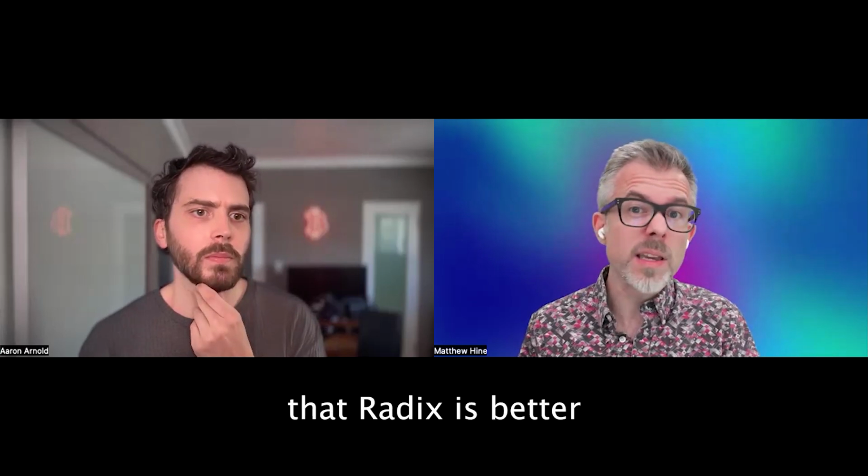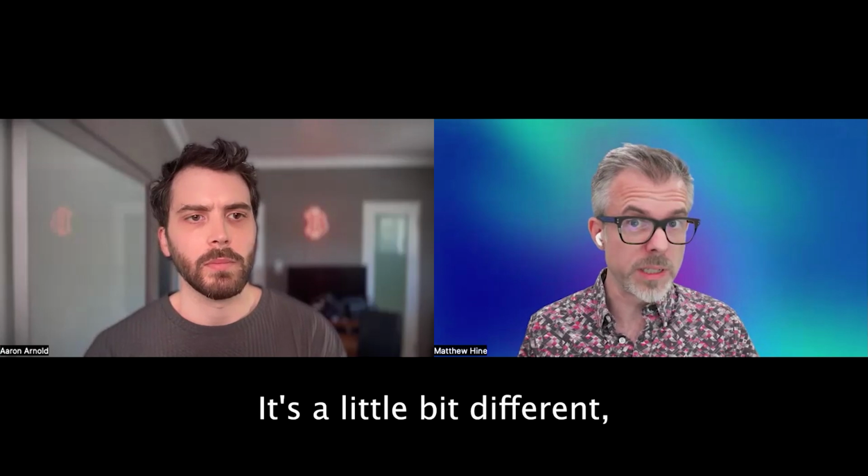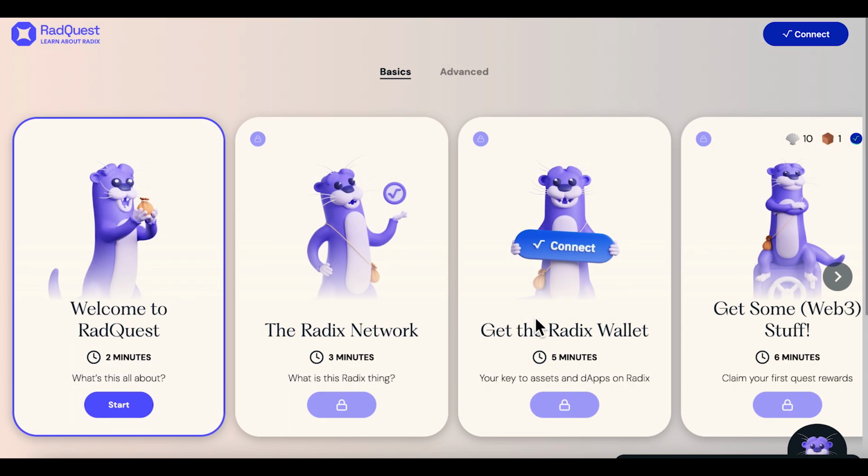Look, here are the ways that Radix is better than any other crypto network you've ever used before. It's a little bit different, but once you get used to it, you're going to love it. This is such an awesome crypto app. I think you need to try this.